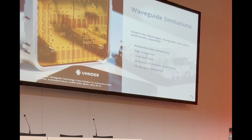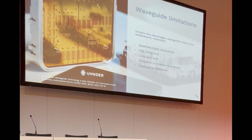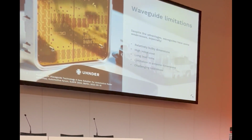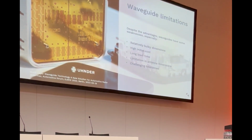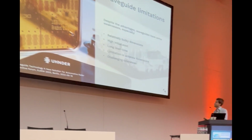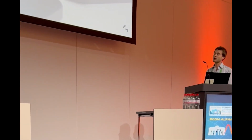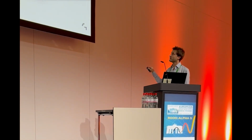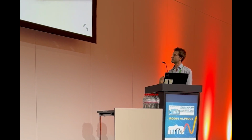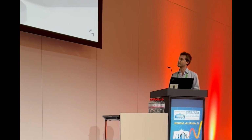Waveguide solutions definitely have a lot of advantages, some I touched upon. But they certainly also have some disadvantages, like everything. Typically, despite being at high frequency where everything becomes small, they are still on the slightly bulky side. They typically have very high initial cost and long lead time, and it is a pretty slow process. They also encounter limitations in antenna dimension as you grow larger and larger, or the tough tolerances that remain become harder and harder to meet.